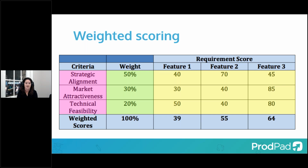But it often ends up sending people down the wrong path, because you'll often end up with product managers or product teams, because the whole team is complicit in this one, where they'll do this weighted scoring and it'll tell them a result that isn't actually working for them. For some reason, they come up with a bunch of numbers and it says, go do this one first.